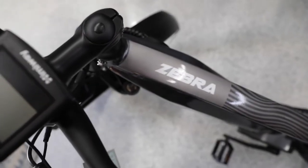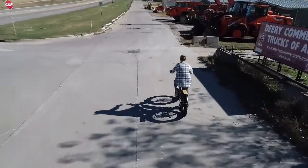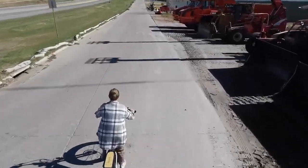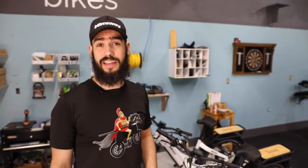All of Himiway's bikes are pedal assist and throttle. These are class 2, so they go 20 miles an hour. A few of Himiway's bikes have hydraulic disc brakes. That includes the Zebra and the Cobra.